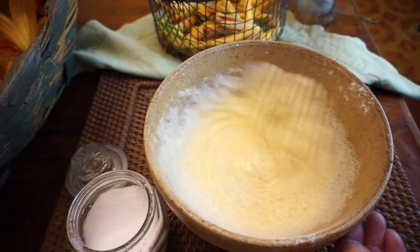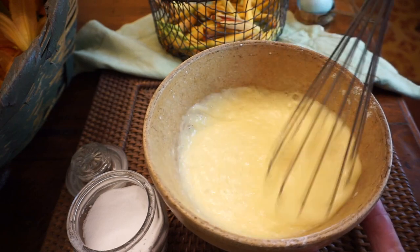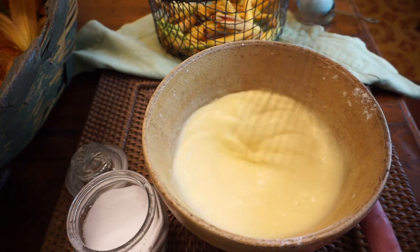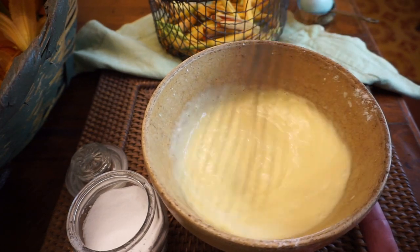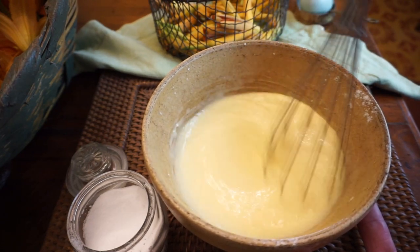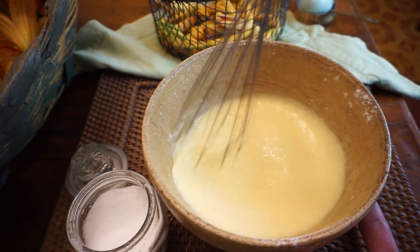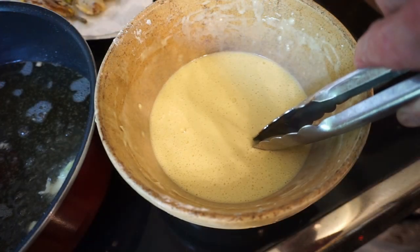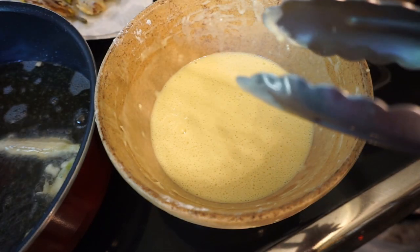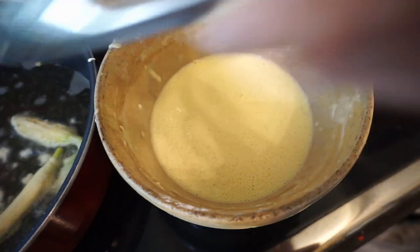And while you're doing that, heat up in a cast iron pan or whatever it is you have, some olive oil with butter on a high heat. Dip your little bud in the batter, pop it in the oil. Make sure you turn it.